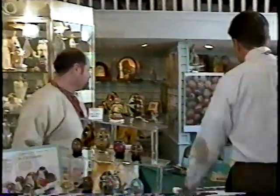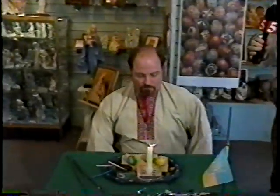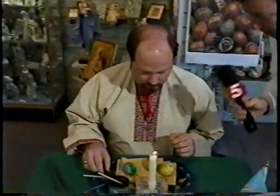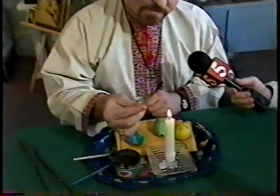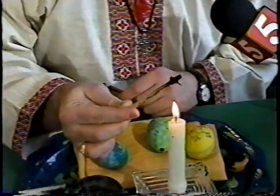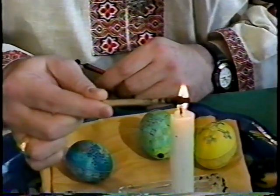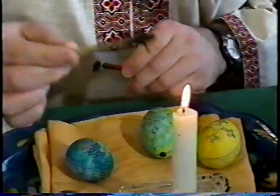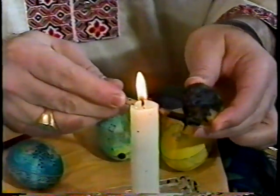Well, speaking of how-to, let's come on over here to the table. This is the demonstration table where you folks can actually come by and see him do this. Explain to us now what you're doing. Okay, I have a little tool called a kistka. And the kistka, this is an original handmade one. It's basically a piece of wood with a copper funnel put in it, and that's heated up over the flame. The top of the funnel is then filled with wax. This is beeswax.